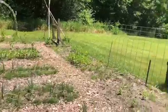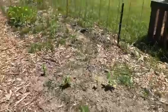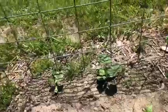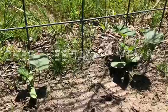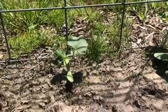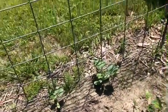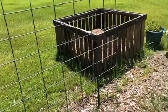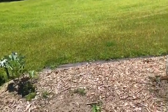Onions going. More zinnias. Waiting on those. And some red noodle beans right there. And here is 2 of the Cherokee Tan pumpkins. So these are doing really, really well. These are the ones that I planted from seed, just straight out here into the garden. And we're just gonna watch them grow. That's the main thing, watching them grow.